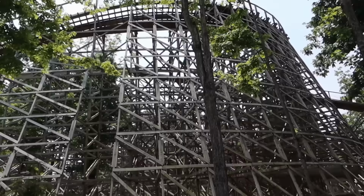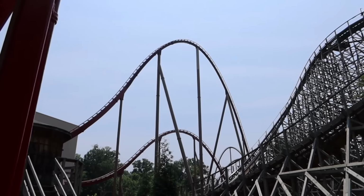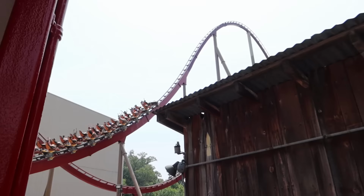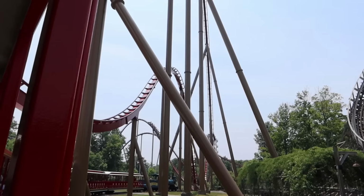Awesome view there of Mystic Timbers. Seems like they're looking at the structure down there though, doesn't it? There you go, having a little walk round, checking that everything's okay. Oh, and there's them awesome airtime hills, the camelbacks of Diamondback just there. Perfect timing. That is a spectacular coaster. For me, the two best rides in the park right next to each other here, Diamondback and Mystic Timbers. And yeah, there's that curved drop.